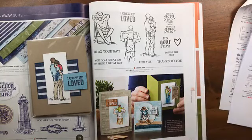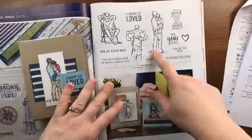As a demonstrator, I get only the 15% off. I get my demonstrator discount. So it's crazy. Anyway, I've been thinking about this stamp set.